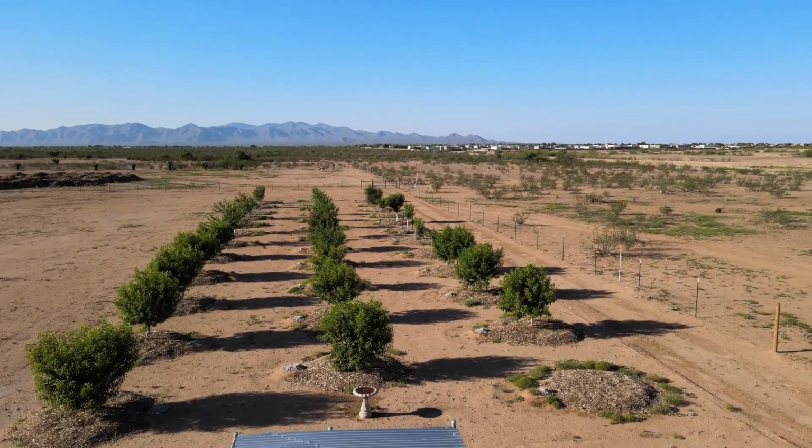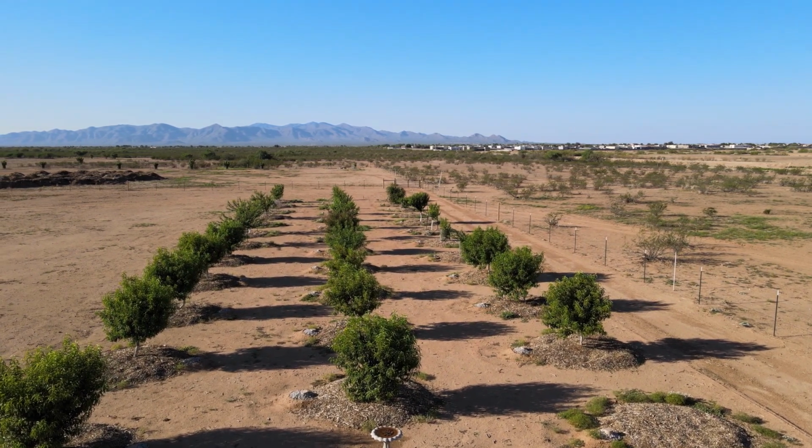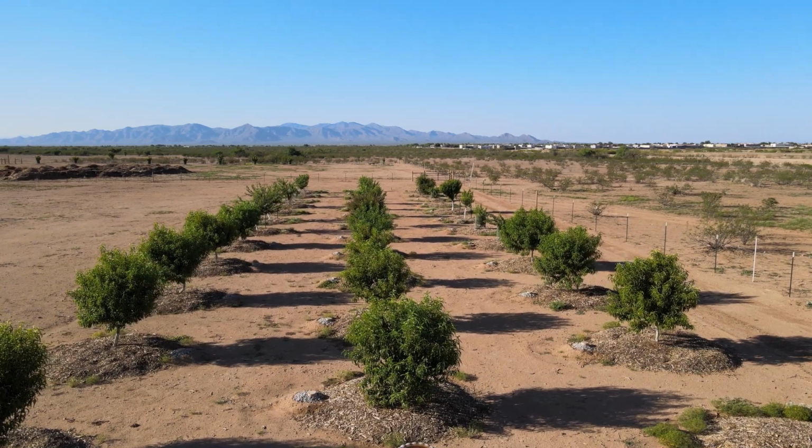So now we're gonna get a shot of the Western Orchard, one of our two real primary orchards. This is where we have all of our stone fruit.